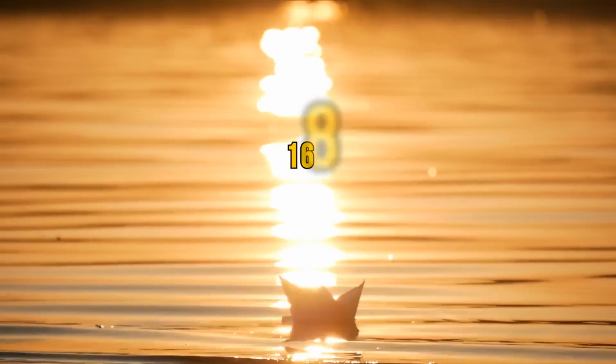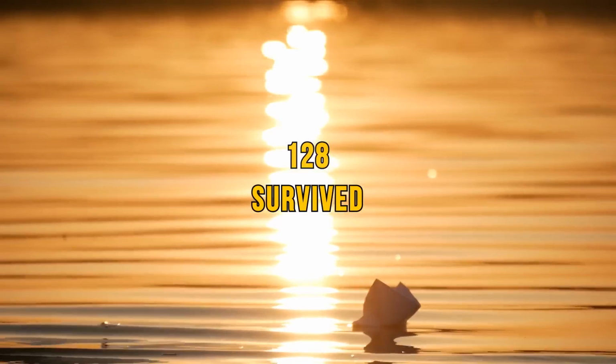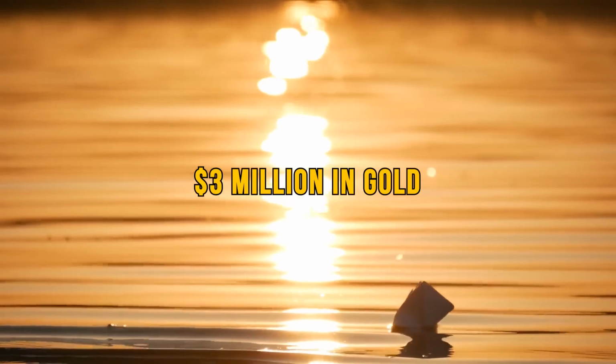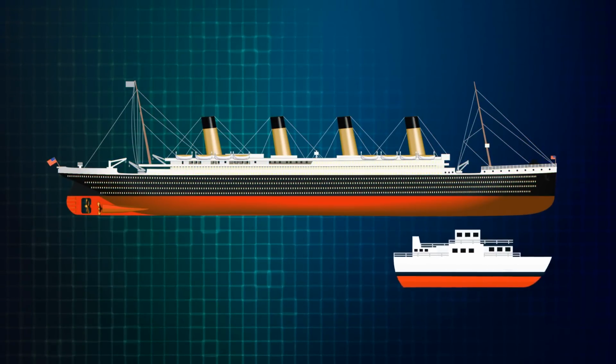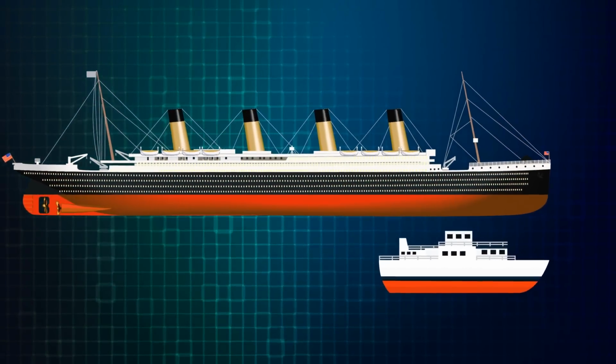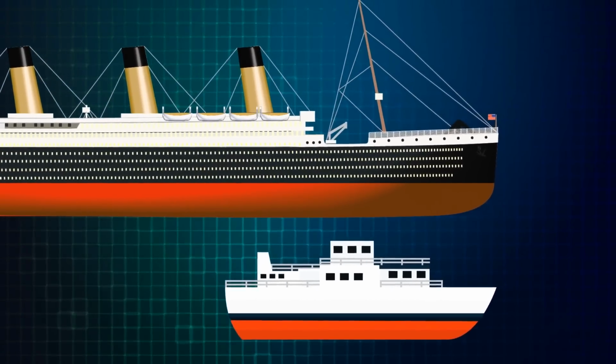Of the 168 passengers and crew members, 128 survived, and $3 million in gold was lost. Islander had a 240-foot hull, making it almost a quarter of the size of Titanic, and that smaller size didn't seem to be much help in preventing a collision with an iceberg.